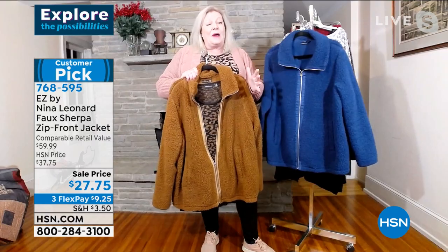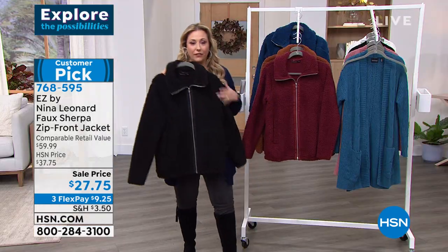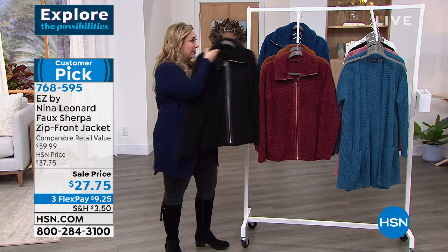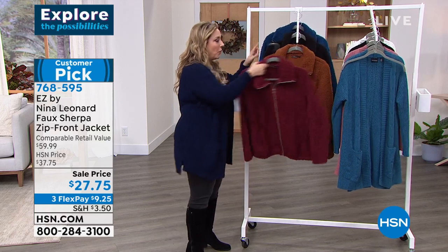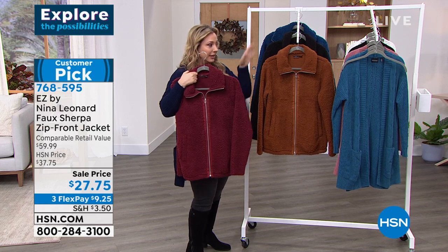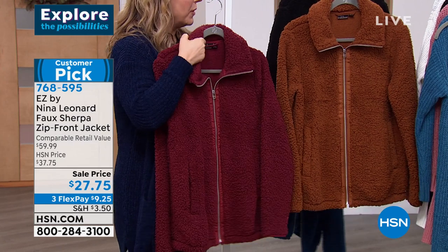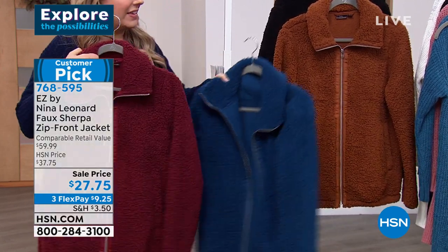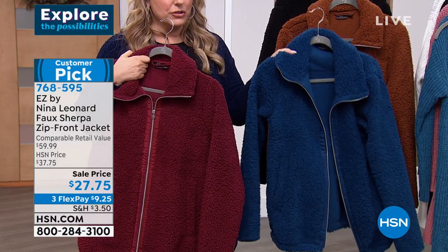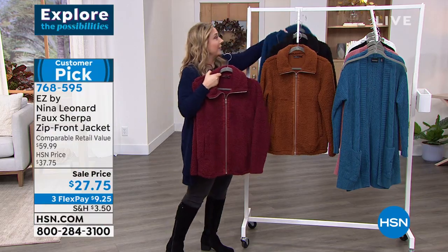Okay, I got an update. Last call on black. I just have a few left in black, extra small through large only. Black's about to go. So this is what we have left. I've got the wine and the cognac, extra small through 2X in the wine. In the cognac, I have extra small, then medium through 2X, and then blue. Extra small through 1X, and that's it. Black is last call. I just have a few left.